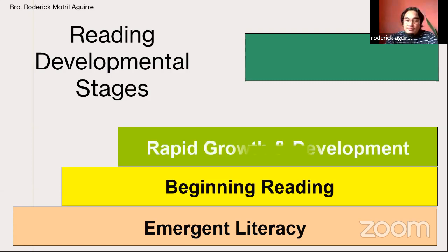And then as they move on from the beginning reading, pupunta na sila sa grades 4 to 6, rapid growth and development. Papasok na po, sinabi natin kahapon, kagabi, pinag-usapan natin that vocabulary now is extended. Ito yung sinasabi na pagdami ng vocabulary ng bata, extending their core vocabulary into synonyms, antonyms, collocations, and associations. Parami na po, with the core base of the vocabulary na natututunan ng bata sa beginning reading.